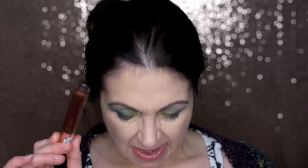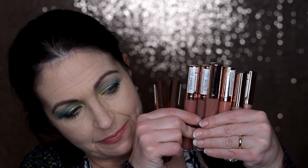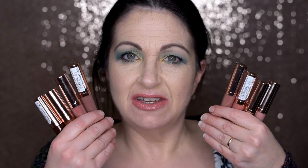Absolutely love them. I don't think I'm going to get much use out of mocha because I think it's too dark for me. And I think possibly fudge might be a little bit too dark depending on what I'm wearing. But the other six, yeah, I think I'm going to get a lot of use out of them. Yeah, so I think they're really good. I don't think anybody's going to need to have all of them because I don't think they're all going to suit all skin types or skin tones. But yeah, definitely like these.